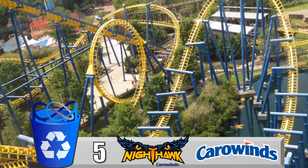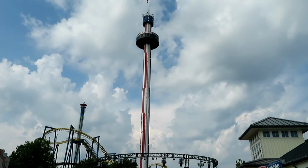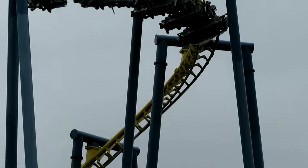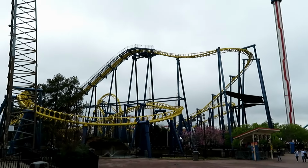Number 5. Nighthawk at Carowinds. I know it seems like I'm taking a lot of coasters from these big parks, but ultimately it's a good thing. Cedar Fair and Six Flags have their favorite parks, and they're always getting better, meaning some of the stuff that may have been new and innovative 20 years ago needs to get going and move out of the park.